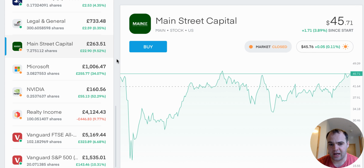It is a REIT and it pays monthly. So like I said, I'm investing £7 a week into here for a year and just seeing what happens with that dollar cost averaging, and also with the dividends coming in monthly, how this project or challenge grows. And it's currently up just shy of 10%, so it's doing pretty well at the moment.